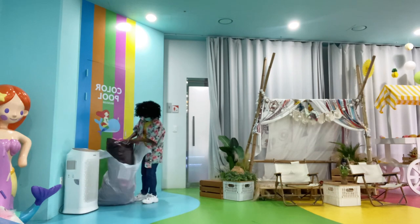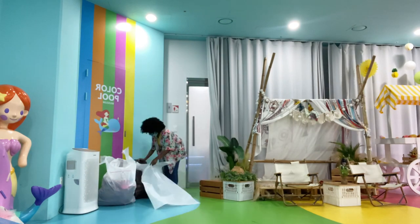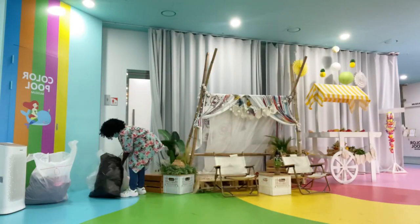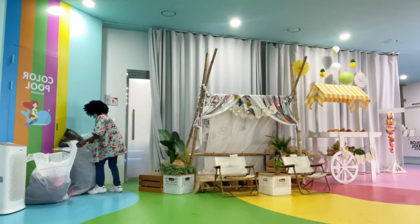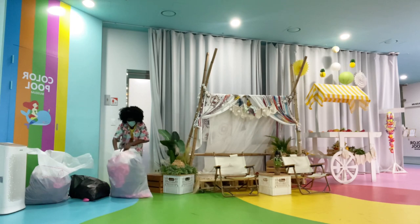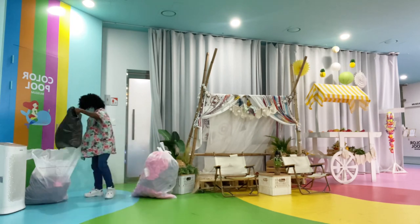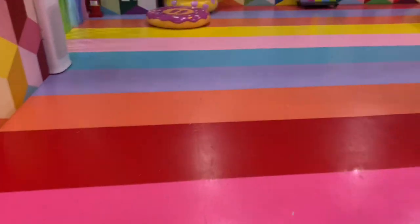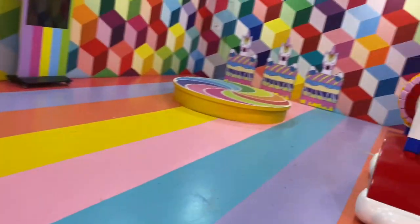So in Korea, they have a specific way of disposing your trash. Most especially in buildings, they normally have specific plastic bags in which you have to put your trash before you throw it away. If you don't put it in that specific trash, then they bring it back to you because they have cameras around. Yeah, so we had to put the trash in those bags.